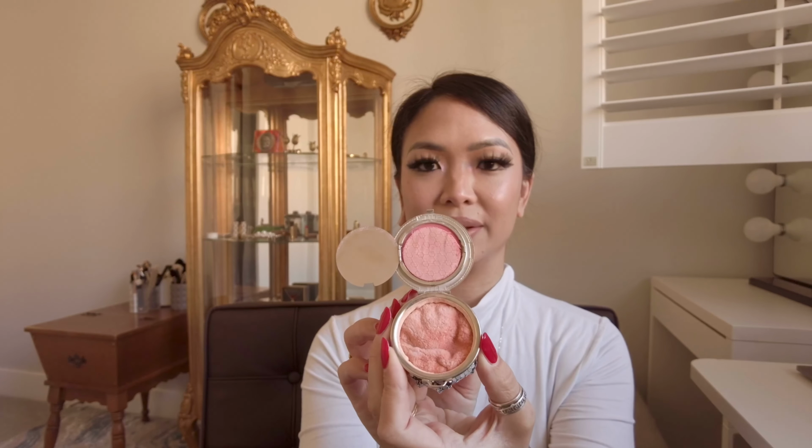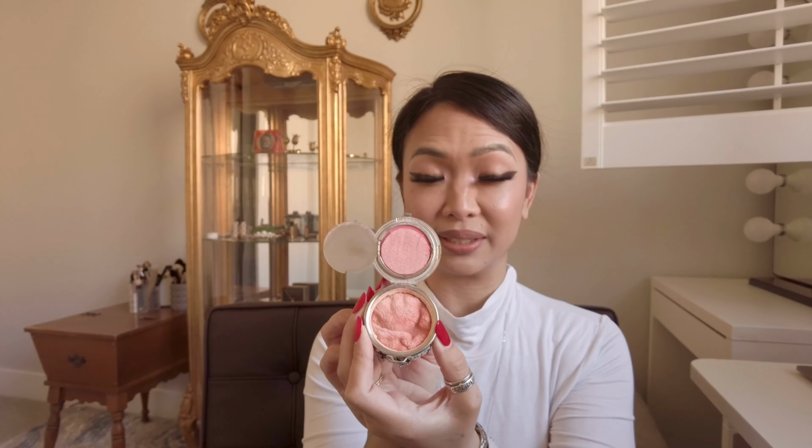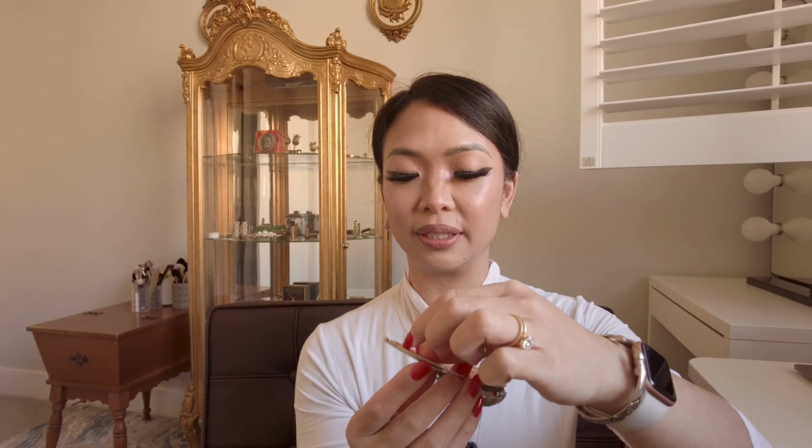Ooh, if we can get this open. Okay, there we are. Look at this. I love how multi-compacts were designed back in the day, because it's super creative and multifunctional but very discreet. So here we have the sift for the rouge, and as you can tell, it's really been used by whoever owned this before.